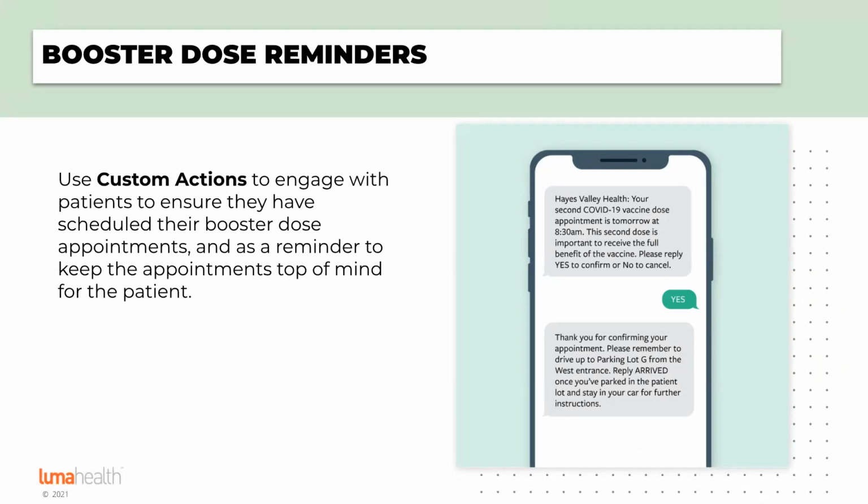Depending on your clinical and operational flow, you may be scheduling the booster dose at the time the first one is scheduled, or you may schedule it after the patient arrives for dose 1, or maybe even after they've taken their first shot, for example, as part of an end-of-day process. Because of the large variety of operational workflows, we recommend 2 different approaches to sending the dose 2 reminder.